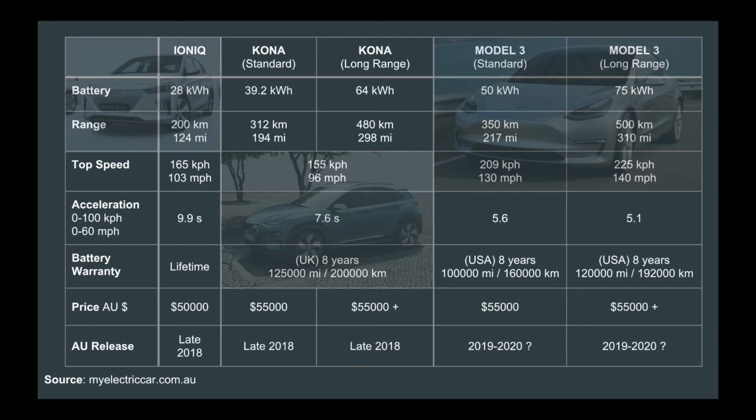So battery-wise, the Model 3 long range has got the highest battery size of 75 kilowatt hours, which will give you a range of 500 kilometers or 310 miles. Compare that to the Ioniq, which is 28 kilowatt hours, giving you a range of 200 kilometers. The Kona, similarly, the standard range is 39.2 kilowatt hours, giving you a range of 312 kilometers, and the long range Kona is up to 480 kilometers at 64 kilowatt hours.